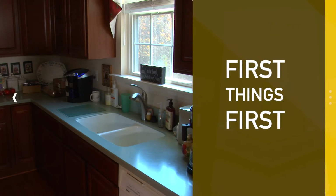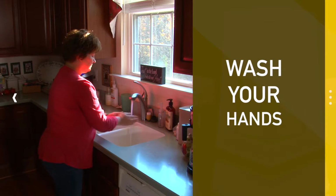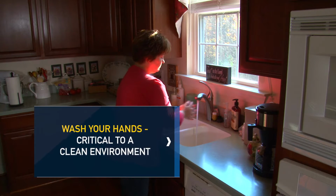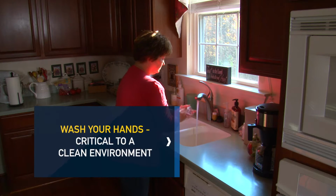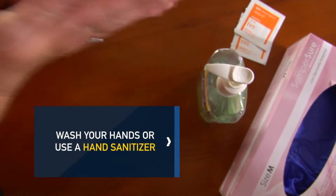First things first, wash your hands. I can't say it enough. It's so important to have a clean environment before you begin this disconnect. Wash your hands or use hand sanitizers.